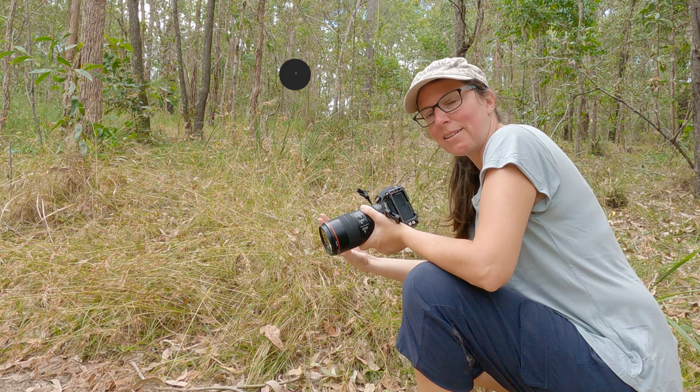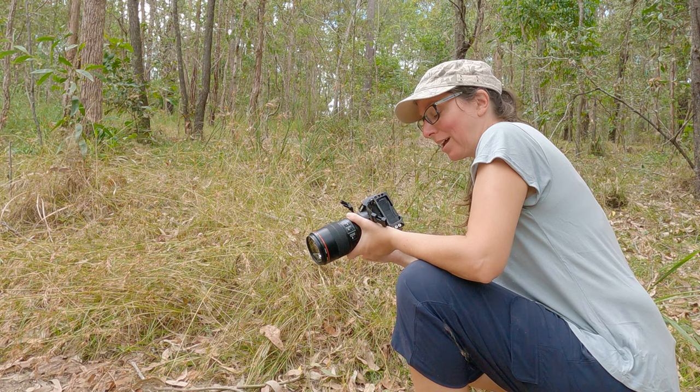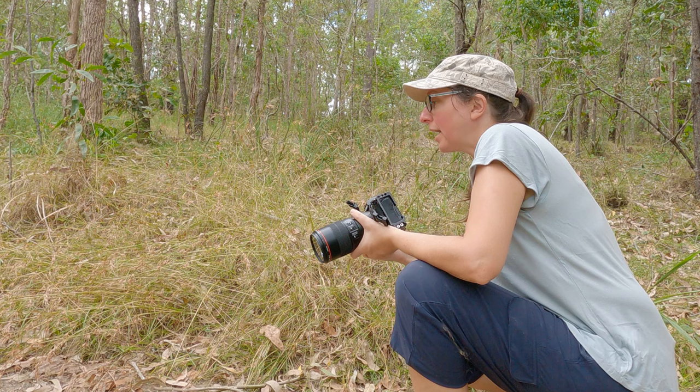So you need to have a little bit of experimentation there with the aperture. At the moment, I'm shooting at f11, 1/320th of a second, and then I've just got it on auto ISO, so I'm not having to worry about the actual exposure itself.